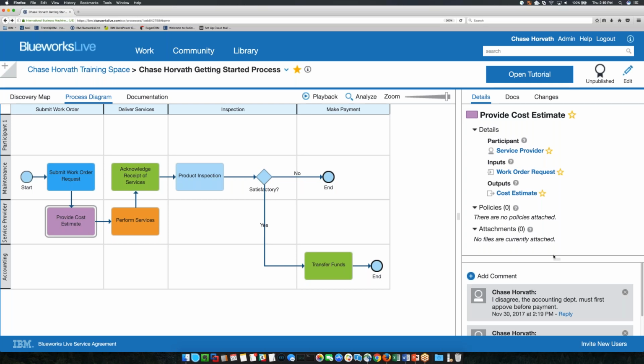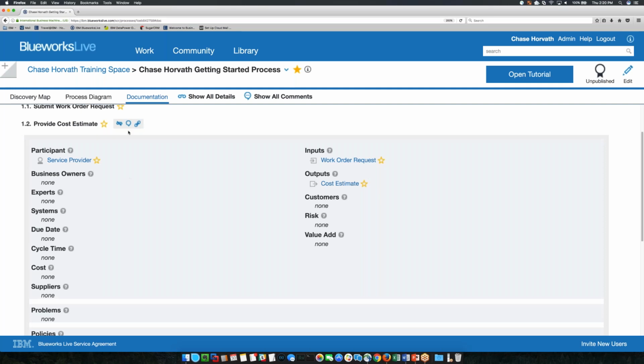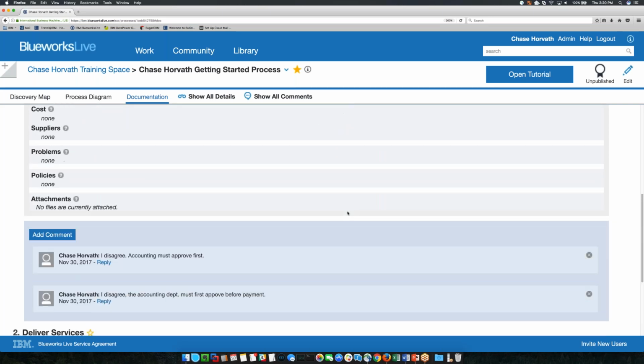Kind of segueing out of comments, but back to the automatic documentation side. The metadata and comments automatically get rolled up into documentation that Blueworks Live is generating for me. So I'm going to show you that. I'm going to click on the documentation tab. So here's my home base for generating the documentation. And I'm going to expand the provide cost estimate step just because that's one we've been working with. And I can see the inputs and outputs here over kind of in the middle right. And I can also see the comments down on the bottom if I come down here.